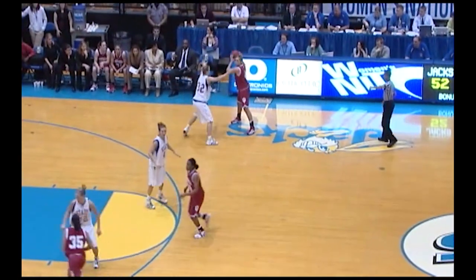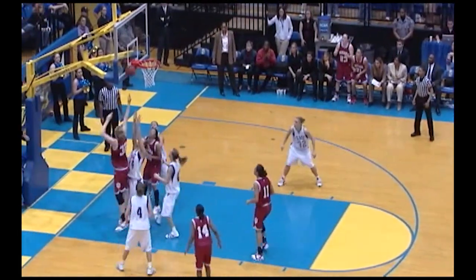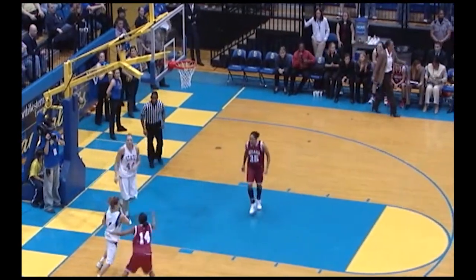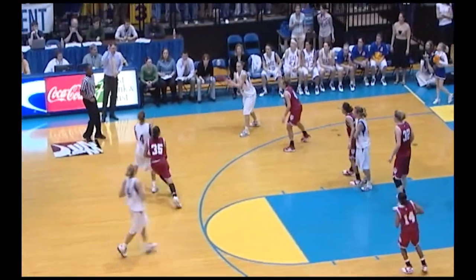On the right wing is Smith. Nikki Smith on the right wing. Pass out top of the key to Thomas. Whitney Thomas, the drive to kick to Billington. Drives back out top. Thomas, free throw line. Jumper for 2. On the rim, no good. Rebound McKay. Put back on the rim. Good for 2. McKay at that 6'7" has the definite height advantage. And that shot good for 2. Gives her now 11 points. Jacks down 53-52.